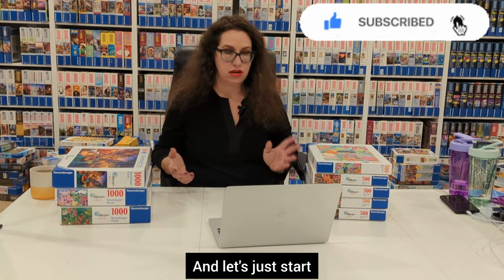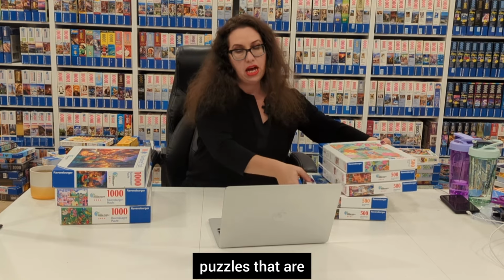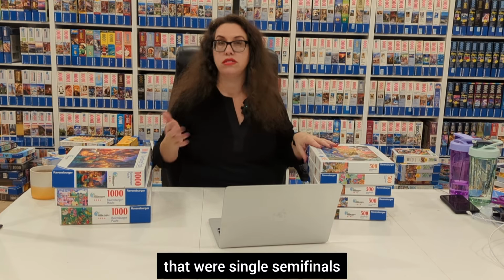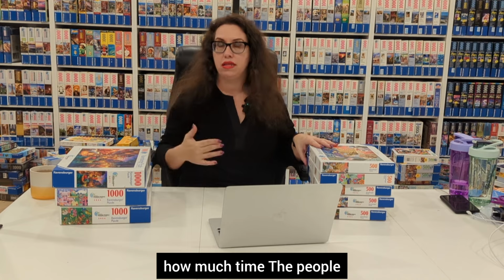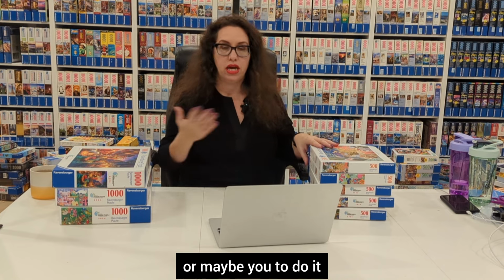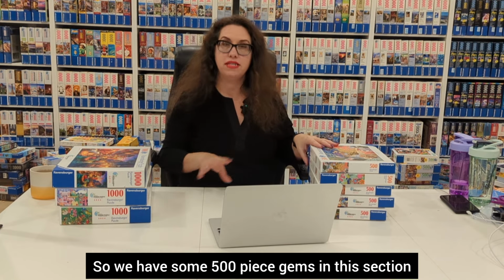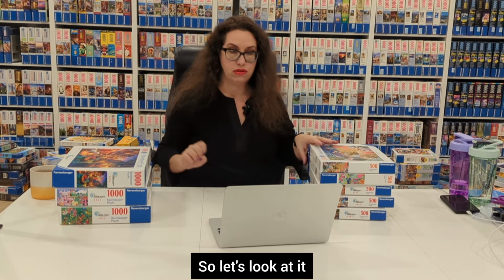So we're going to start with the semifinals puzzles that are kind of beautiful puzzles. We're going to start with 2 puzzles that were single semifinals, and I'm going to also mention in each case how much time the people that won took to do it. It's probably quite different than what it took me or maybe you to do it, but I think it's kind of interesting that some people can actually do that. So we have some 500-piece jams in this section, so let's look at it.